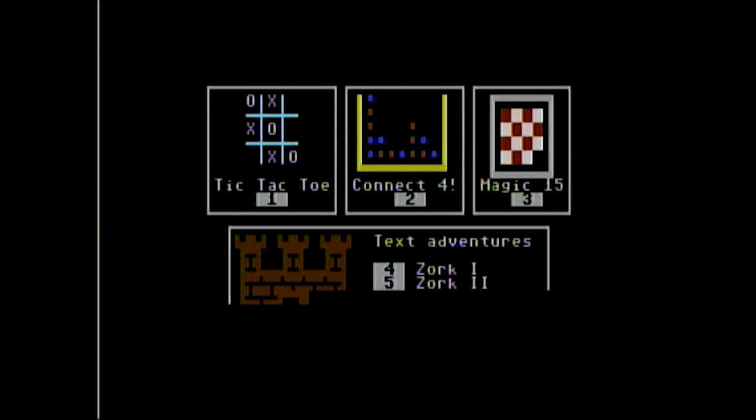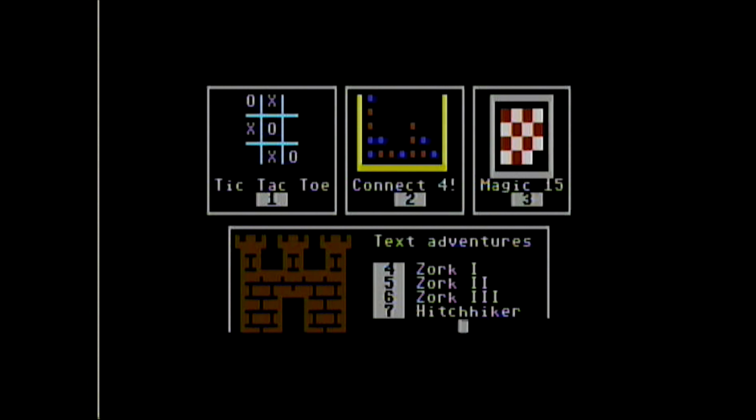So you see we have Tic-Tac-Toe, Connect 4, Magic 5, as well as our beloved text adventures. So if you want to experience Zork outside of a CP/M machine or other emulators, you can do it all here. So let's take a look at Tic-Tac-Toe.